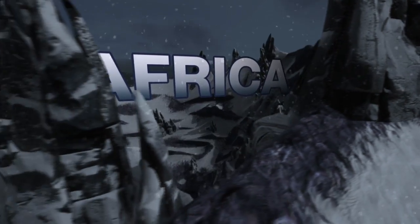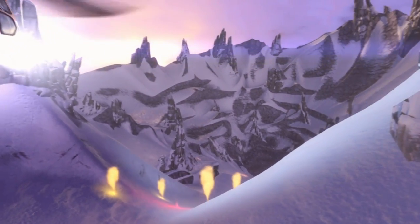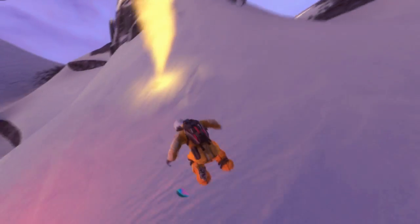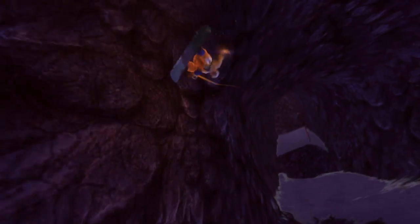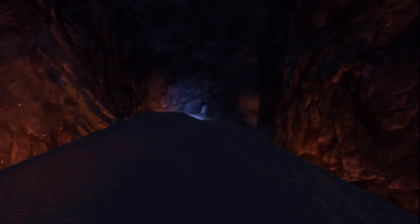Africa is the environment that we probably take the most creative liberties with. We looked at Kilimanjaro, a big frozen volcano with one of the most iconic craters in the world, the Kivu crater right at the summit, and we decided in true SSX style, we should just go ahead and create all of our courses inside that frozen volcano. There are multiple paths down there, it's really dark, you're going to need your headlamp, and you're going to have to watch where you're going because there's lava bubbling out through the crevasses everywhere.